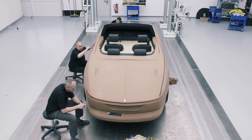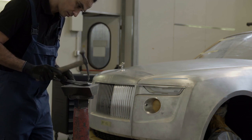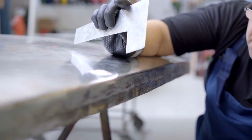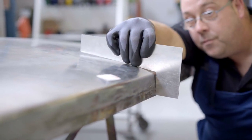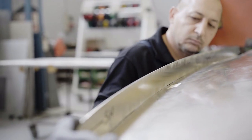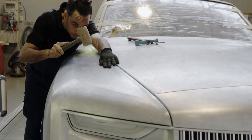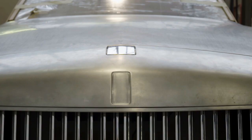The beauty of a hand-built car is that the whole thing is a moving feast. You are continuing to resolve and continuing to refine the nuances of the design. The really unique thing about what we are doing here with contemporary coachbuilding is we are working to a commission model. This particular individual is an aficionado of the brand.